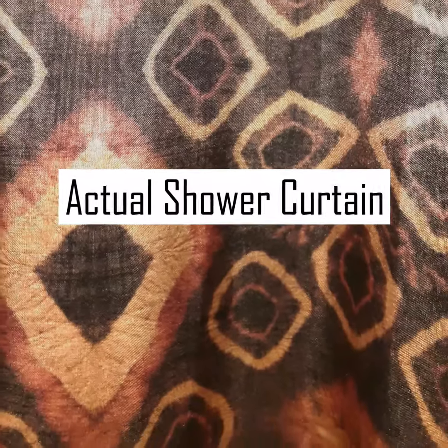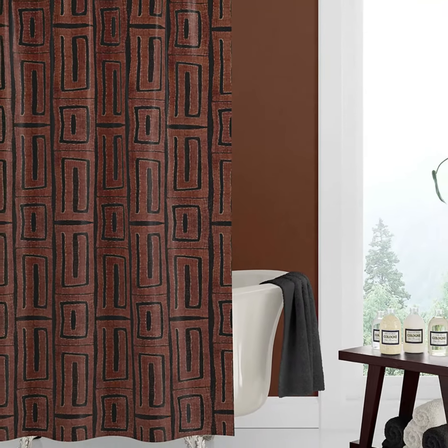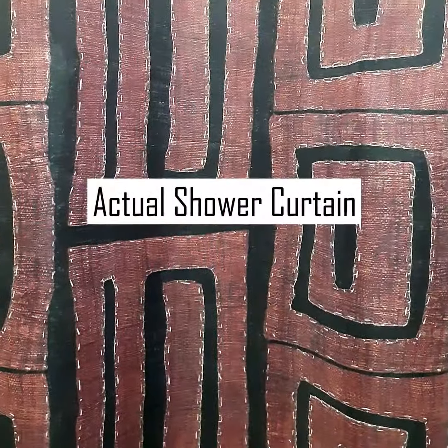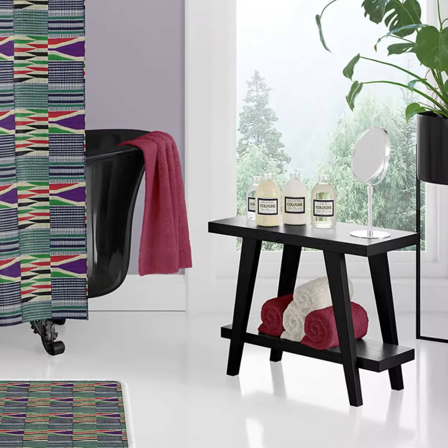Including shower curtains and coordinating plush bath mats in Afro Boho prints will give your bathroom that authentic feel. This collection includes something for everyone. You will find earth tones and neutrals, as well as bold colors and multicolor designs.